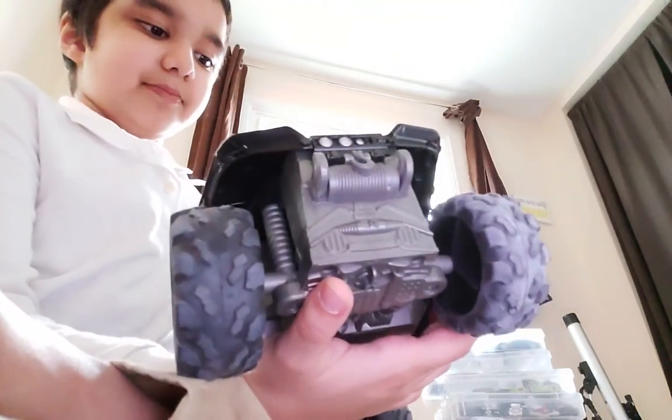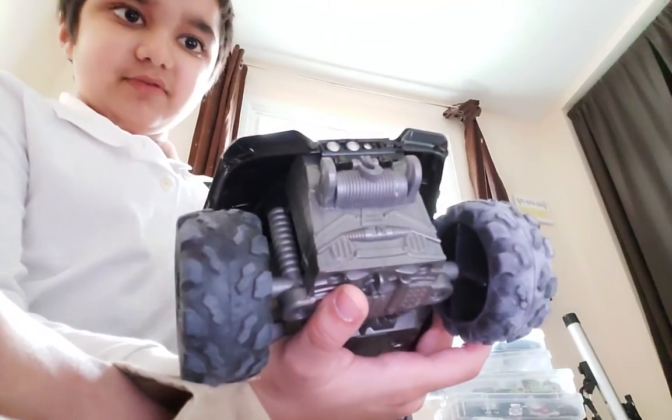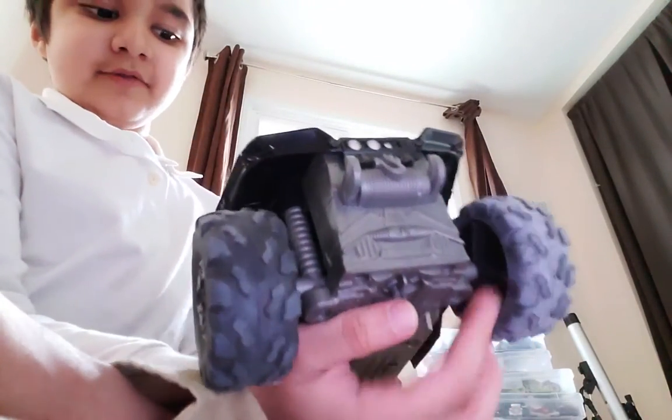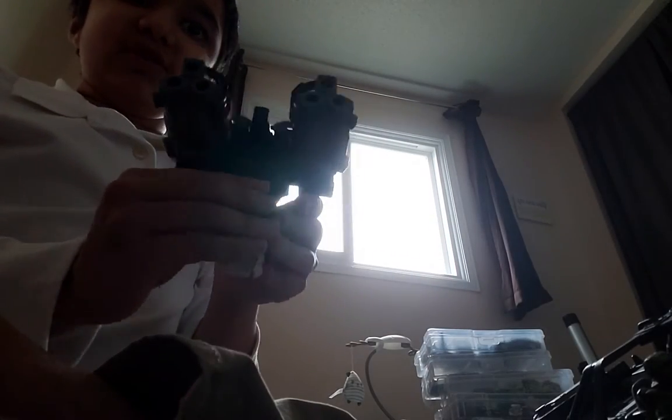Just another RC car. It's broken, sort of. I don't know what this is for. Full steering and everything. So yeah. This is the attachment for shooting those missiles. It came with missiles, but I think I threw away all of those missiles.